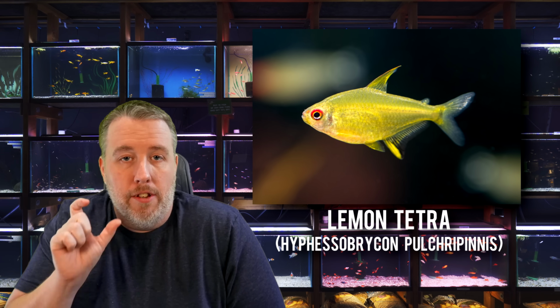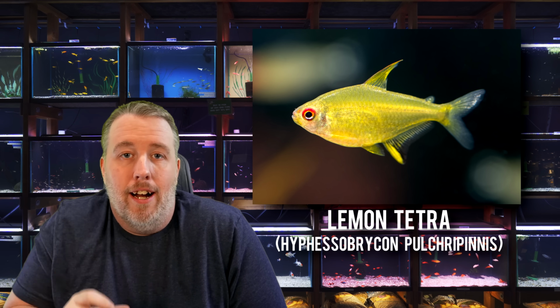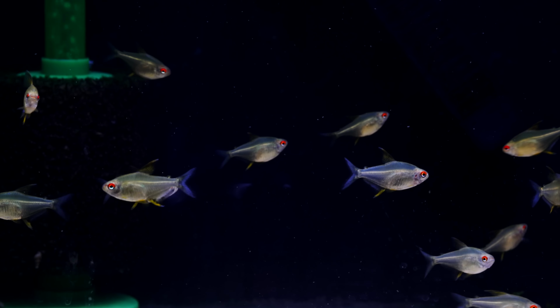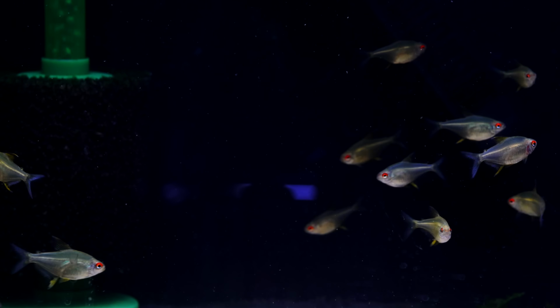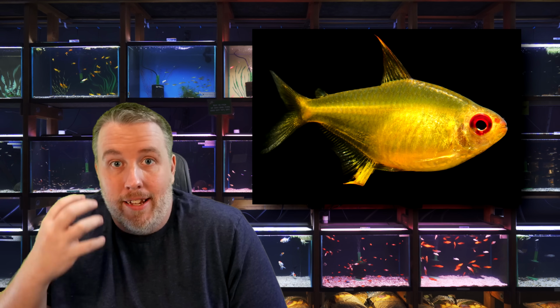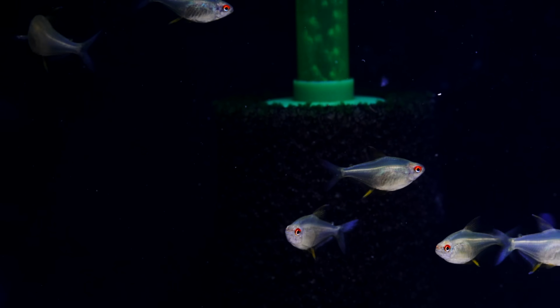Next up, I've got the Lemon Tetra. Now, it gets a little bit bigger, so that's kind of cool. Very, very hardy. The problem with them is they don't display well at a store. They'll come in small. You'll see them and think, yeah, there's a little bit of yellow, what's the big deal? But when they grow up, that yellow really intensifies. They've got that red eye on them, and they've got the black on them as well.